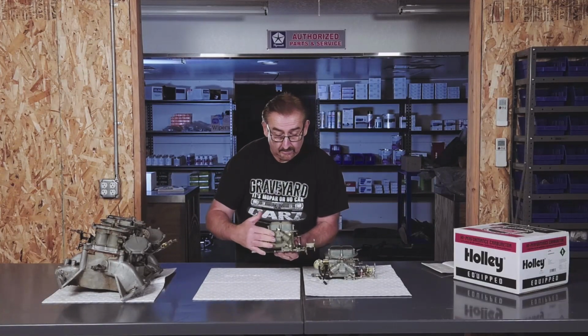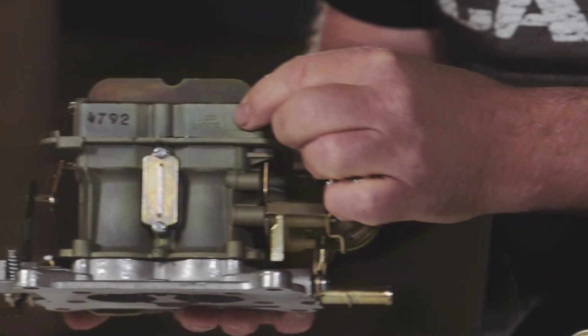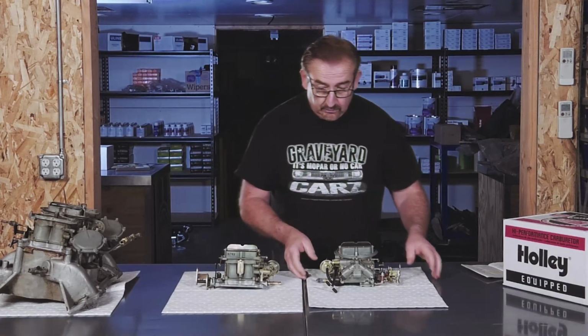This, of course, is the front of the same carburetor. No list number here. It appears over here. So I don't know why they chose to do that. Maybe a quick way to be able to identify a replica from an original.